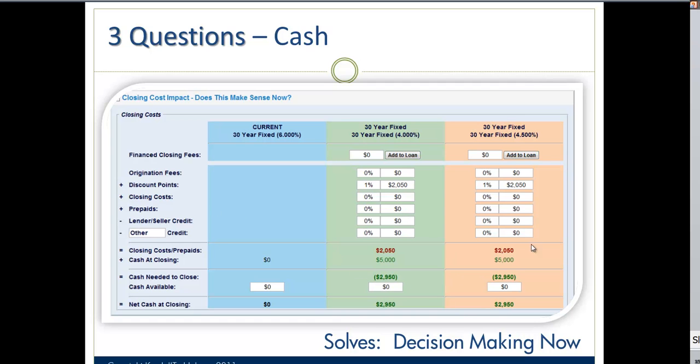And we color code everything to make it easy for the client. Red we say is bad. That's cash flowing away from you as a customer. Green is good. That's cash flowing towards you. So I'm always going to compare their current situation to these loan alternatives, and I'm going to be able to say, in this case with the 30-year fixed at either the 4 or the 4.5 rate, you're going to have positive $2,950 at closing, because you've got to get through that first question. Okay, well that sounds good.